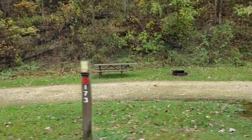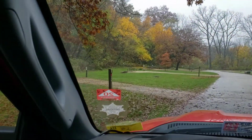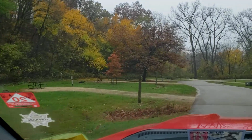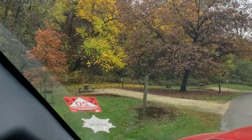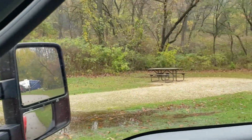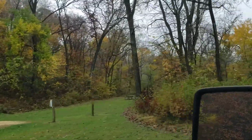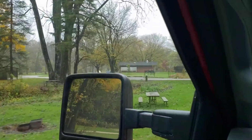174, 173, 172, 171, 169, 168, 166 right ahead of us, 167 there. 166 looks like it would be a decent site. You got your fire ring out behind the camper, which kind of intrigues me a little bit.